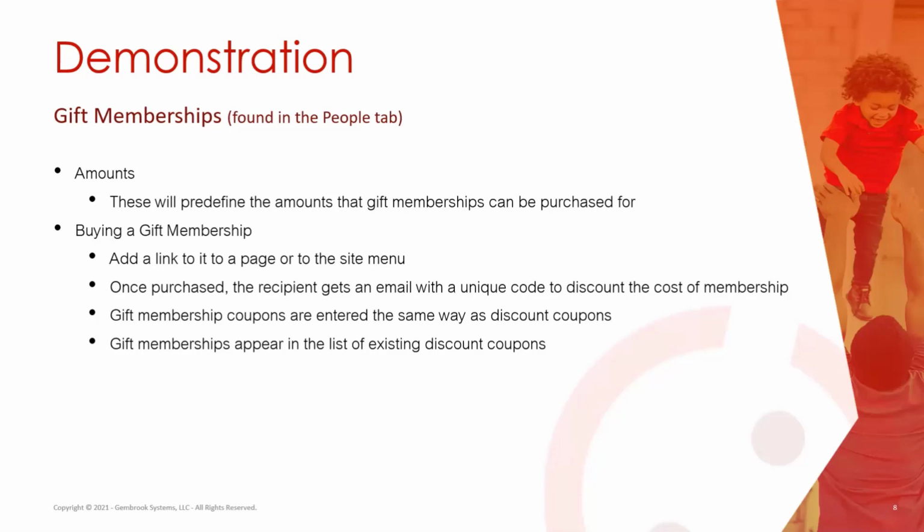As I said, once they purchase it, the recipient will get an email with a unique code, and that code will only be available to them. And then once they use that code, they will get a discount on whatever they are purchasing. Almost always, as I said, membership. So when they go to sign up, they can use that code and they get a discount for a flat number. Again, percentages are not available. It's always going to be a flat dollar amount, like purchasing a $50 or $25 gift card for someone.